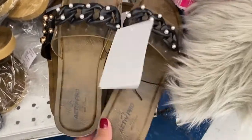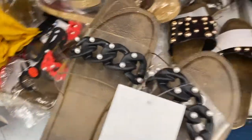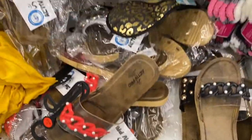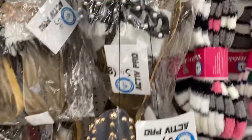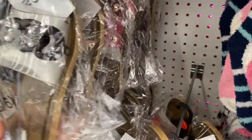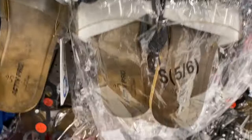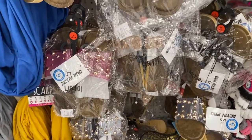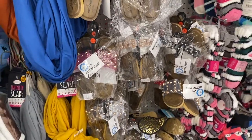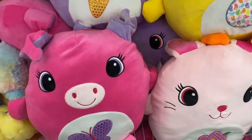Some new shoes that they have today for $4.99. Some are kind of cute. Kind of like those clear ones, but then I like those too. They have different colors. They're cute. Yeah, these are kind of cute. $4.99.